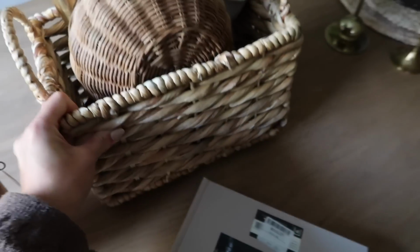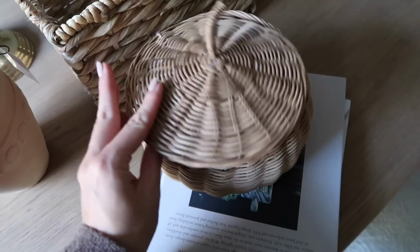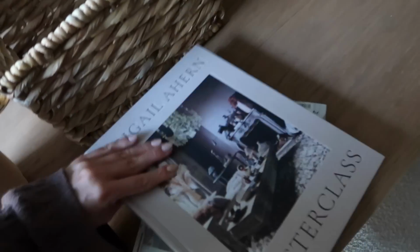So I got some home decor pieces. I did get one pumpkin. Let's get these out. This pumpkin, it's like a wicker basket type style, which I thought was good because then you can store things in here. I'll either put it on the dining table, or do a little bit of styling. I'm so excited for the next few hours to just do some styling.